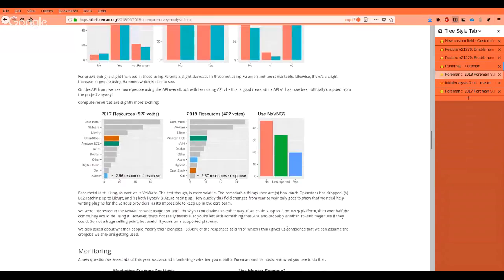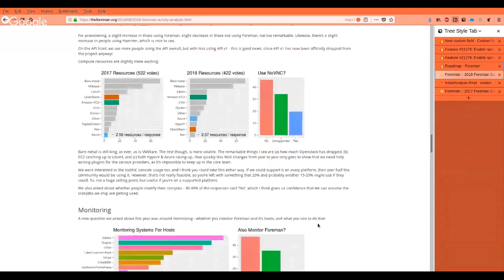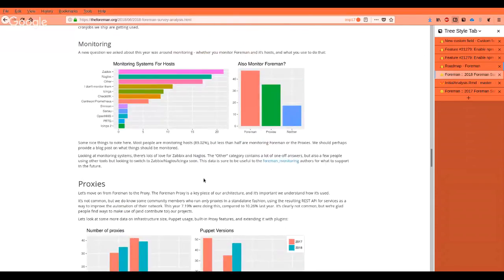Nothing particularly significant in provisioning. About the only thing I would be interested to know is how far down OpenStack has dropped in 1 year. But I suspect that's more due to our lack of support for it than a lack of popularity. We haven't done a great job of looking after OpenStack, and that's just a lack of resources. Other than that, I don't think there's too much to say here, other than to recognize that the compute resource space is really volatile and changes very rapidly, and we probably need to get more people involved in trying to maintain compute resource providers and things like that.